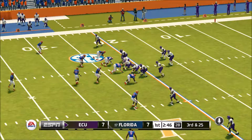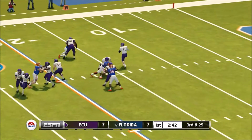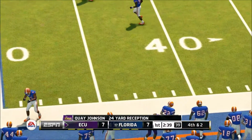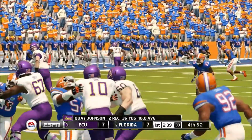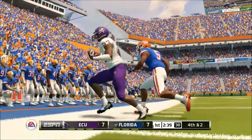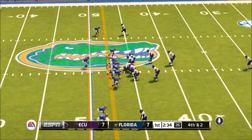Turning it up a notch. 20. He throws left. Out of bounds, around the 46-yard line. It was a well-designed and executed pattern, but on third down and forever, it just wasn't enough. Barnes to punt.